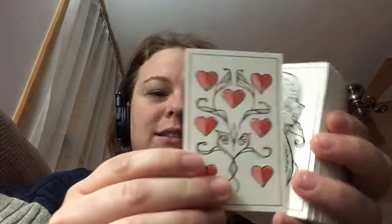First one might not surprise any of you, or might surprise some of you, is the Playing Marseille by Ryan Edwards. I've gotten this relatively recently, maybe not so recently anymore, but I have received this deck relatively recently in the fall season. And this is such a beautiful deck.